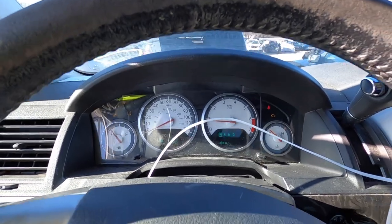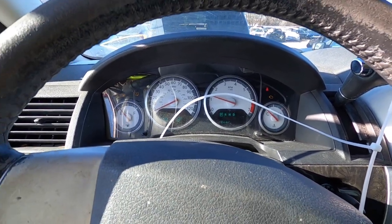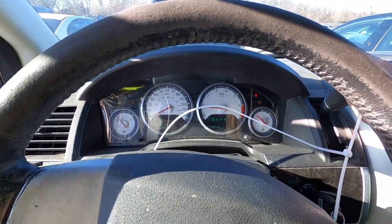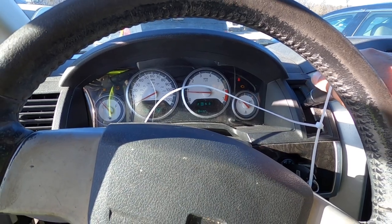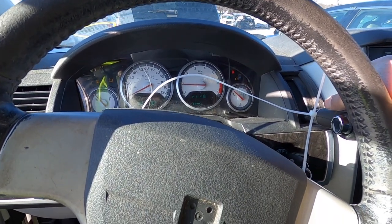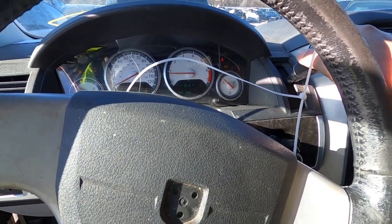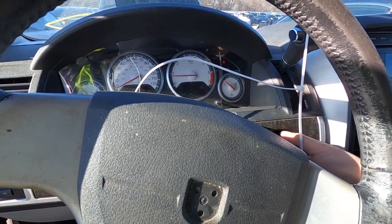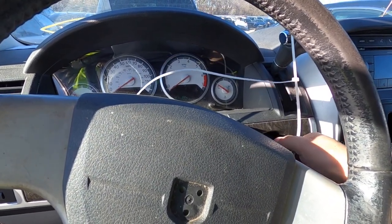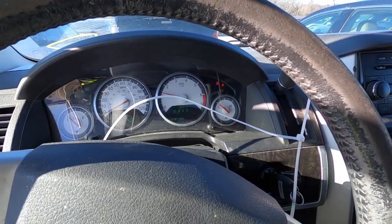Hey, it's actually running well. Yeah, it's not running rough anymore. Ah, no. Don't do it to me. Yeah, it's not running rough. Runs fine now. Definitely needs a motor mount. I can't do it, guys. Man, it actually runs pretty good now.